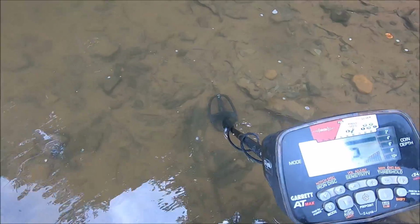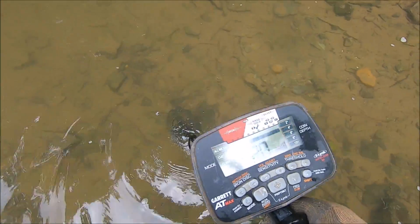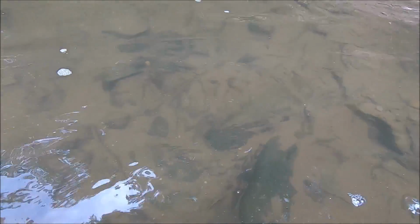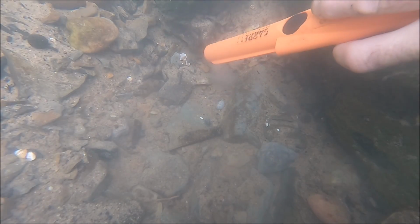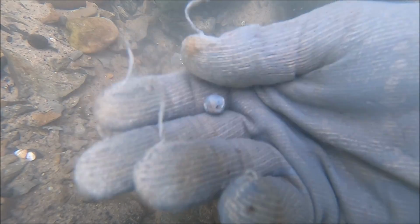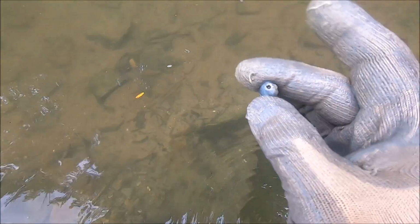Got a nice little squeaker in here. Nice and small. So that could be a little coin, I don't know. Let's go under and try to find out together. All right, hold on and hold your breath. Well, that's disappointing. That's just a little egg sinker.